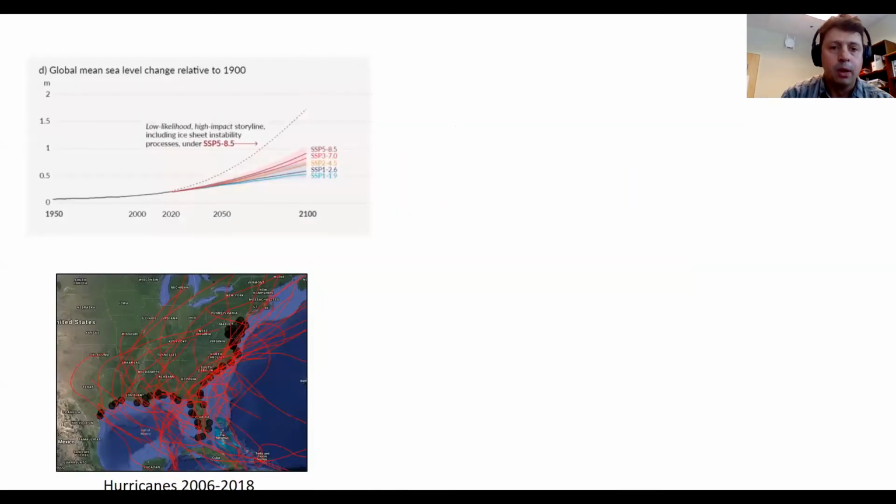Next. So I don't have to tell this audience that sea levels are rising. At the top is a graph from the latest IPCC showing sea level change back to 1900 and projections depending on which scenario you use. You can see that sea levels have been rising and they're going to continue to rise. The bottom graph, all those spaghetti lines, are hurricane paths from 2006 to 2018. And so we've been interested in how this combination of sea level rise and more frequent and higher magnitude storms are affecting coastal forested wetlands. We're also interested in how human land use is affected in these systems.